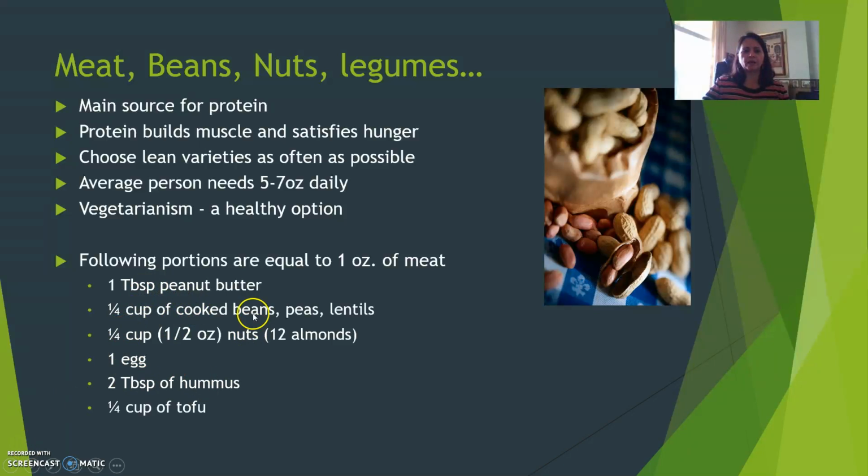And this all adds up to 1 ounce of meat.